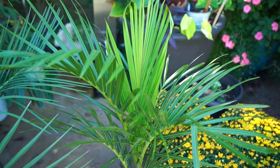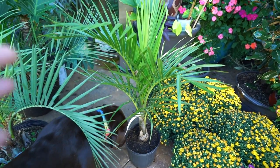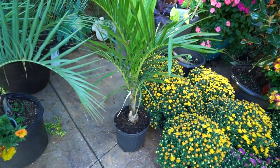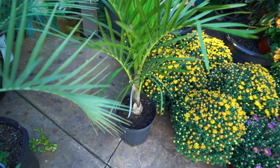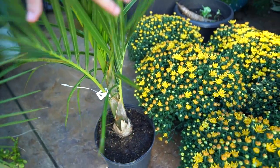And I did pick up a palm tree. I know I don't need any more palm trees, but just look at it. It's so tiny and adorable. It's just a little chunk of a palm tree, and I had to have it. It's a spindle palm. It was expensive for a spindle palm, too, but I fell in love with it. It's so little. And I know it's going to grow, which is good. We want our plants to grow.